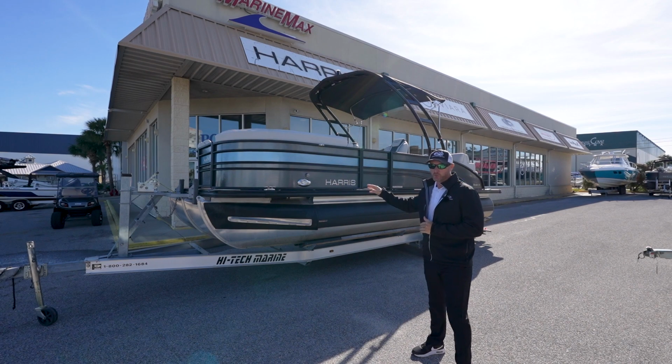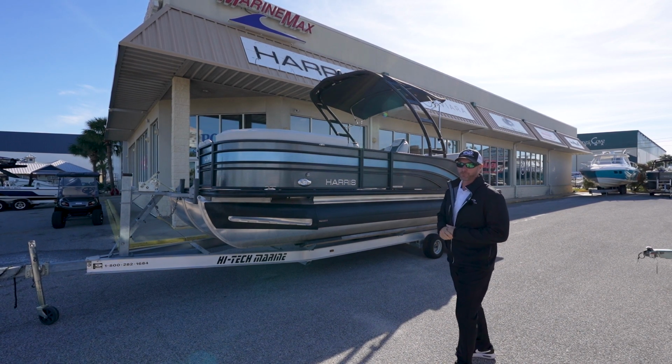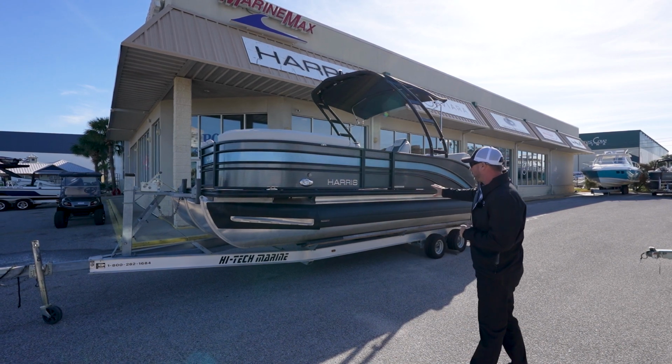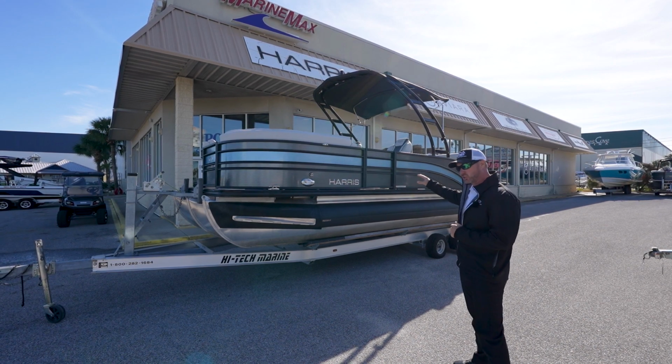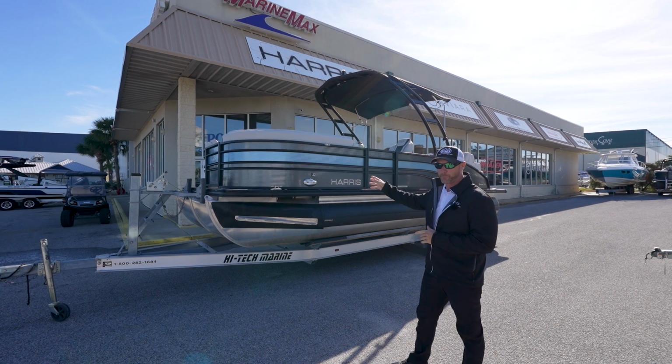Today I'm going to show you a used pre-owned 2022 Harris Sunliner, 23 foot long. As you can see, it's already outfitted with the Vantage wrap, protectant wrap on the outside. It is the sport model, so some nice incentives here. Let's jump aboard and see what we got.